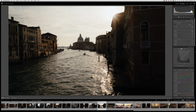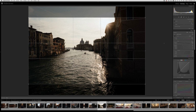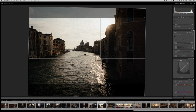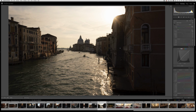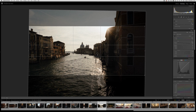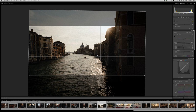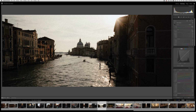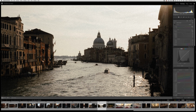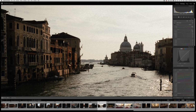Okay, there we go. That's the view from the other bridge that crosses the main canal. This is the postcard shot, isn't it? I'm going to go 239 to 1. As you can see, losing a whole bunch of my composition, but punching in, let it load. There we go. I like the dirtiness. I like that it's not perfect.